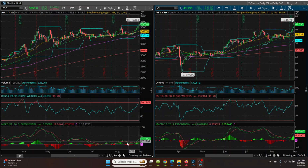Gold and silver, both of them breaking out. I always pointed out here that this is a very, very bullish chart. The key was that we had to close back above two key levels, which was this 3509, and we had to close above this level right here at this 3534 level. Now you can see we made a high of 3578.